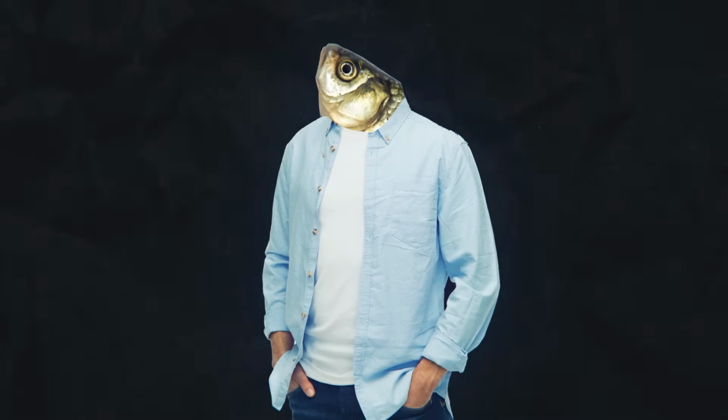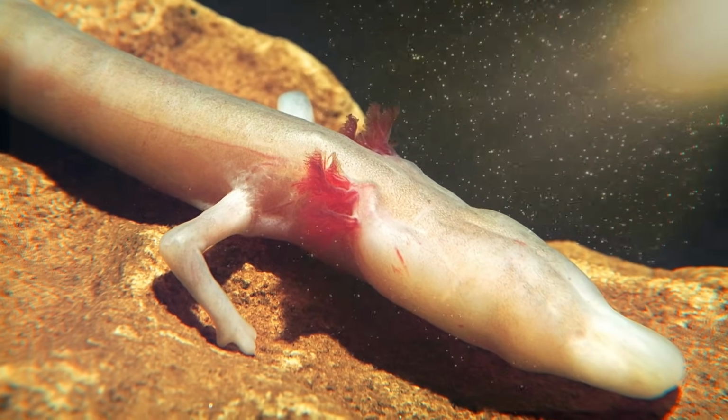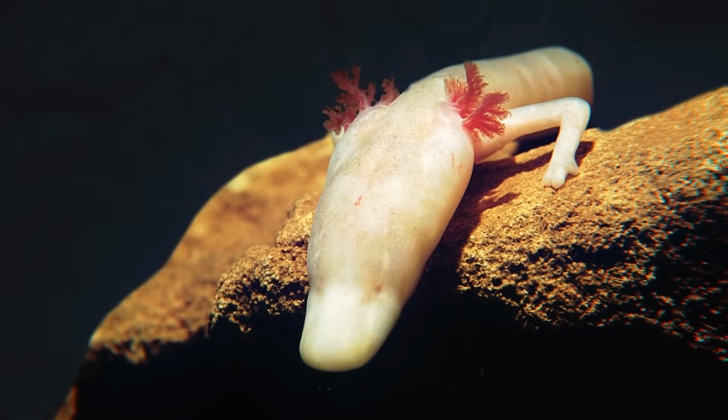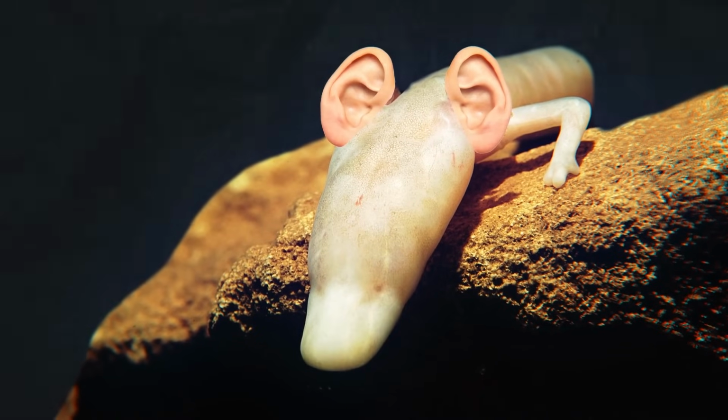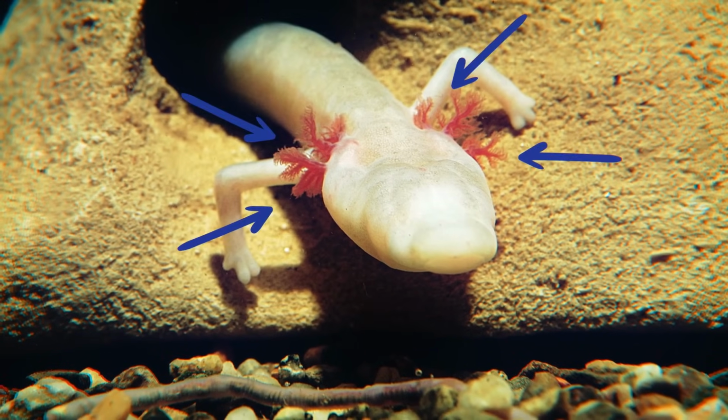Hey, wait a minute. The olm is almost blind, but it can still detect light. It just mostly does it through its skin. Like other blind animals, it has a supercharged sense of hearing and smell. It gets its distinct look from those little red gills around its neck.